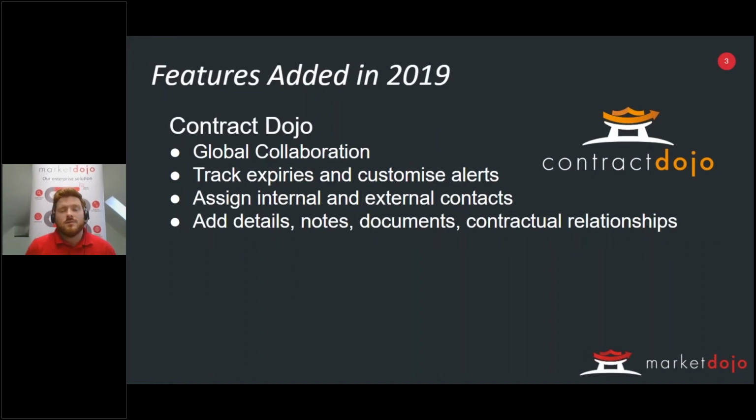One major thing we added, the big thing to shout about really from our point of view in 2019, was Contract Dojo. So I'll take you through this larger item first, and then I'll move on to the smaller items. We have had a full webinar previously on Contract Dojo, but I just wanted to take this chance to run back over those. Maybe if you've missed it, I'll provide a link to where you can find that webinar and show you how to reach it in a moment.